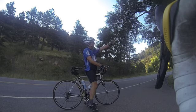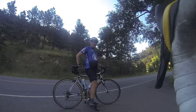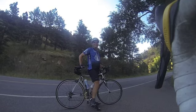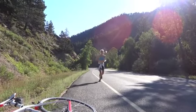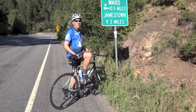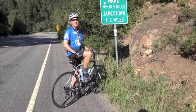Jamestown is, we're going to go straight here, curve to the right a bit, and just keep going up Left Hand Canyon here. Okay, I'm going to Jamestown. That Old Stage sounds like it'd be pretty tough. Yeah, I can take. Okay, Jim, we are now about 5 miles up Left Hand Canyon, headed towards Jamestown.